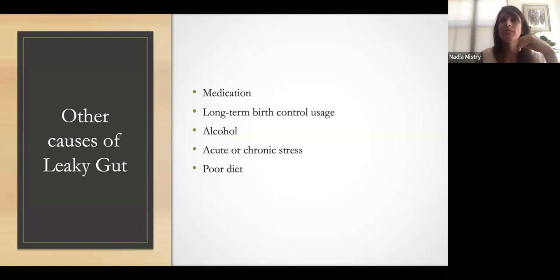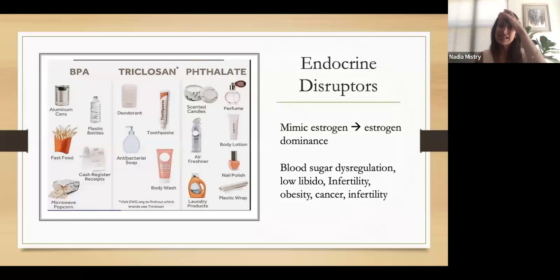And when I say poor diet, I'm talking about trans fats, processed foods, anything that's inflammatory that contributes to that chronic inflammation. And lastly, but definitely not the least, endocrine disruptors, xenoestrogens. I'm sure you hear about this term a lot. Use organic products, use cleaner products. Is it a fad? Is it something that we really should be investing more money on? And yes, we absolutely should be.